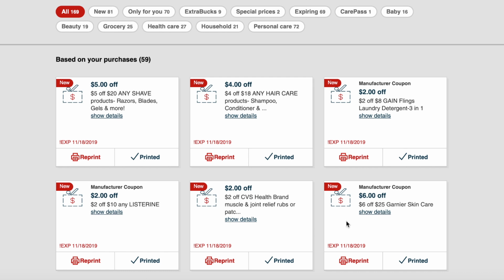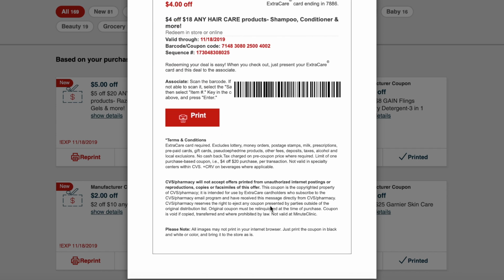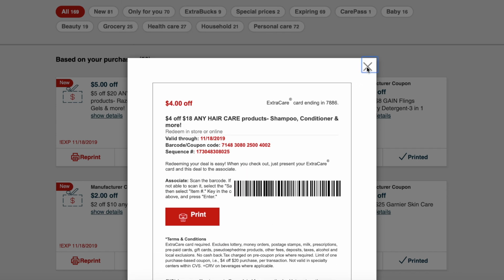So, as you can see here, these have all been printed because it says printed, printed, printed. But next to it here is reprint. So say I printed this one at the store, this 4 off 18 hair care, and I cannot find it, I can reprint it. But it's going to be this full-size sheet of paper.